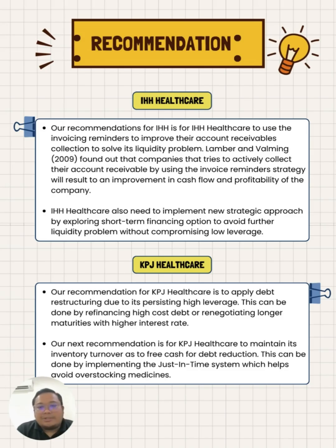For the conclusion, both companies should focus on improving cash flow: IHH by improving collection and short-term financing, and KPJ by reducing debt and managing inventory better.